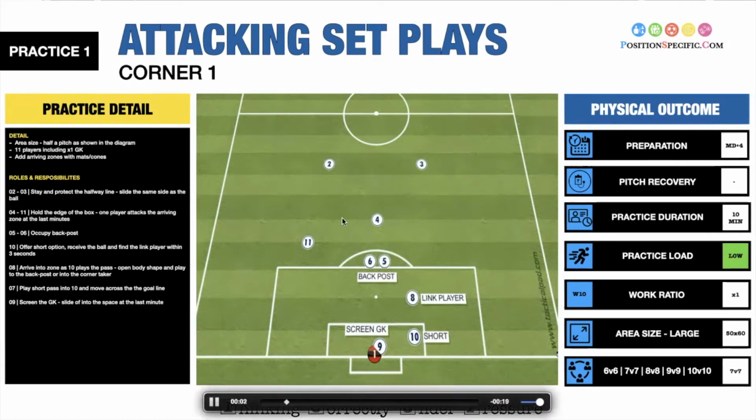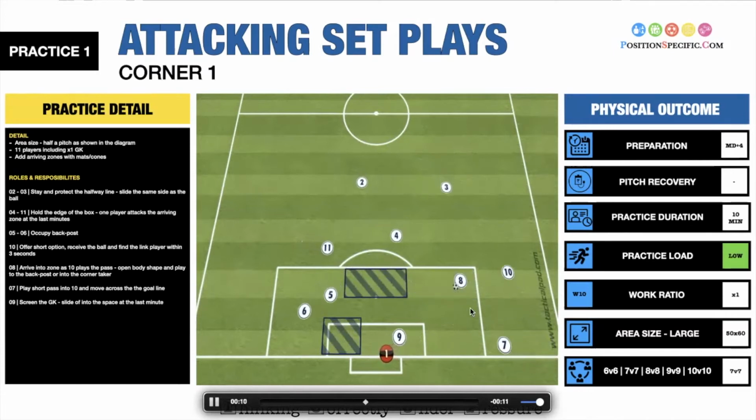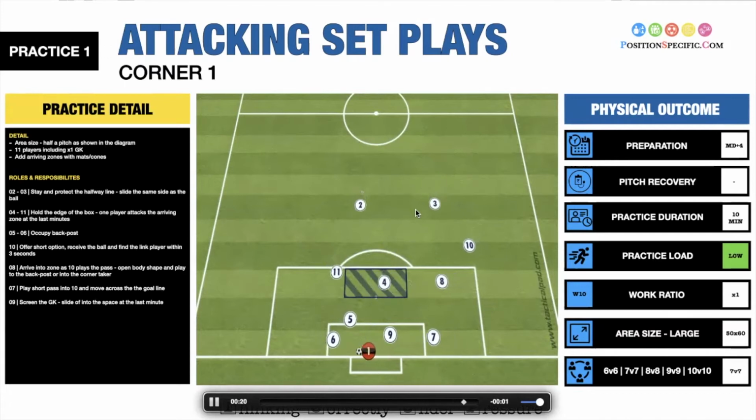But for the ones who haven't seen it, we have cones set up as starting points, and then we have mats for arriving areas. And it's just a short corner with multiple options on every pass. But I'll go into a little bit more depth in the game plan around the 2 corner setups.